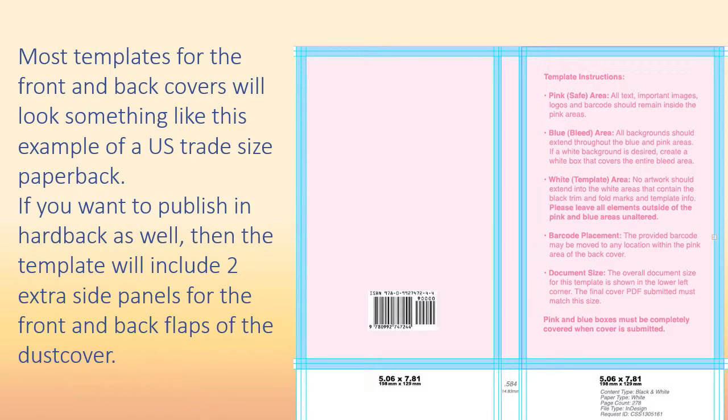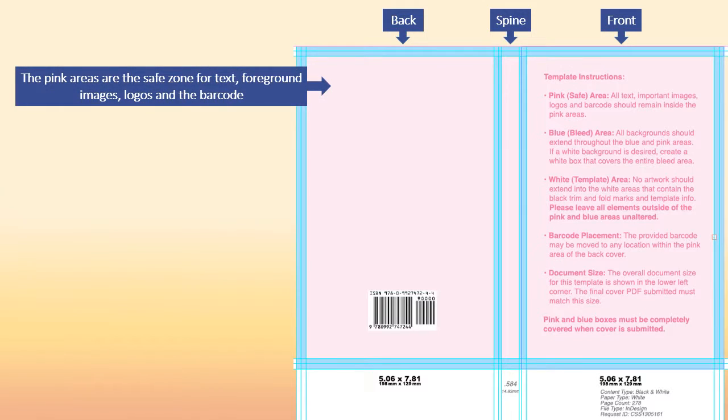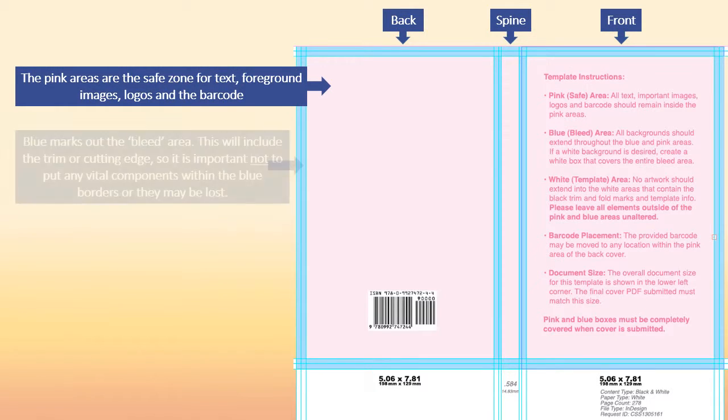All print-on-demand providers will offer design templates for their hard and softcover books. Here we see a typical template for a paperback. The pink areas are for the spine, front and back titles, body text, and images. The blue areas are the bleed-off and trim margins, which is where you can place the non-vital elements of the design without worrying about the more important parts of the cover being left off.